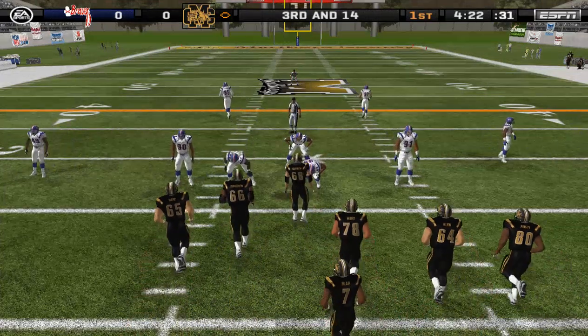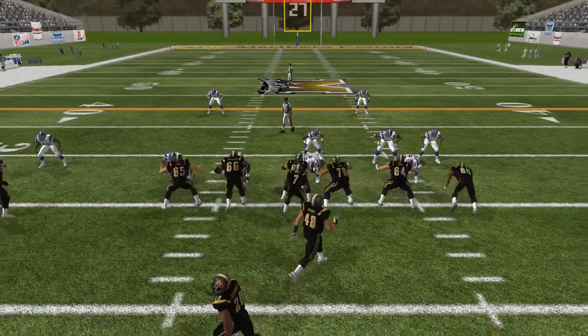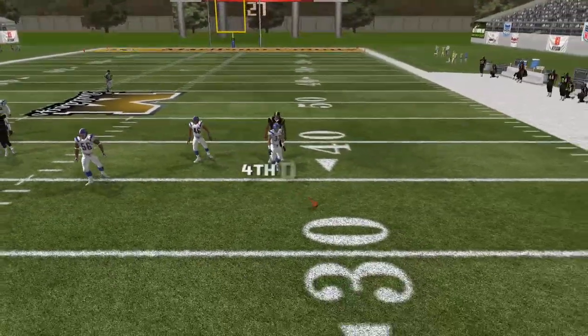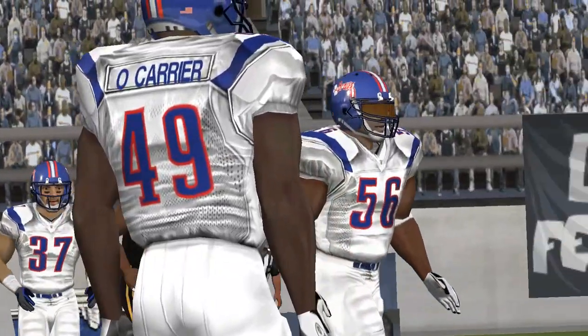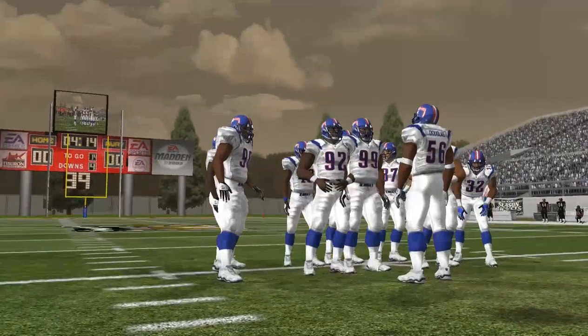It's now 3rd and long after the set. Brown is the deep back, dropping back with the throw. Broken up. That is a catch you have to make. The quarterback did a pretty good job getting the ball to his receiver, and he just dropped it.